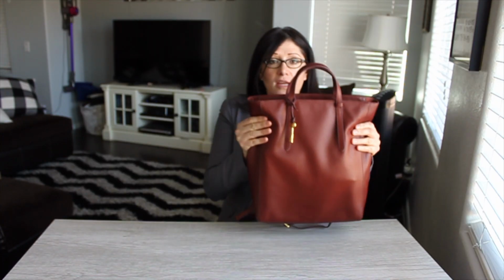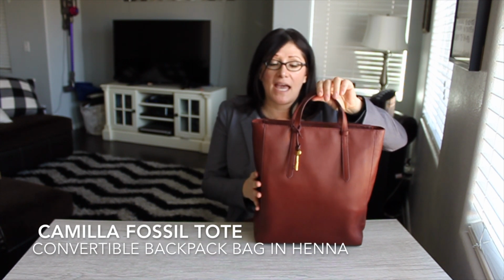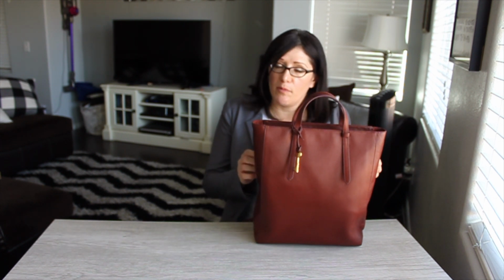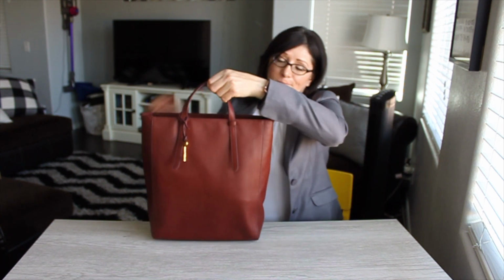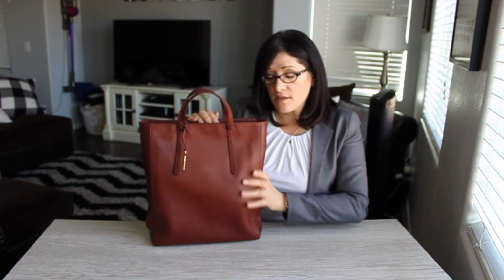So here today I'm going to talk about the Camilla bag, tote, convertible backpack with Fossil. This is my first purchase with the Fossil bag, so I think I will purchase another one. I have looked at the Rachel and a few totes. I wasn't sure, so I didn't take advantage of the engraving of the initials on the front. However, I am a fan of that.